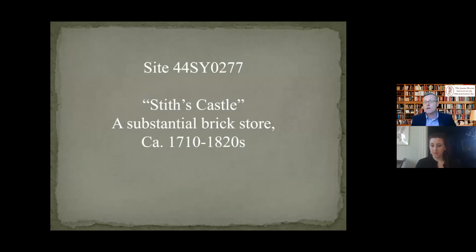Secondly, I'm running very short on time. I've talked too long already, so I just want to very briefly talk about a second site, which is very important too, because this really gave us much more insight into how the larger Bacon's Castle was operating in the 18th century.